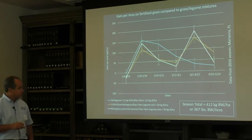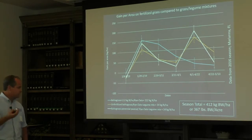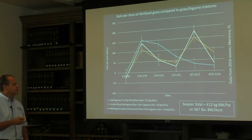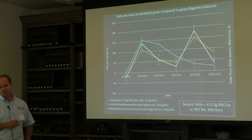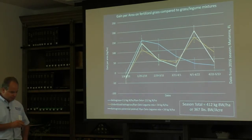We are able to produce in this system 367, 370 pounds of body weight per acre from January to May. And these animals got into this pasture on January 8th, and they're still there. They'll be there until October. But now we have the warm season pasture, and they just stay there, and you're measuring now the summer portion.